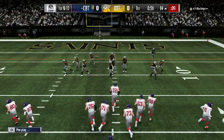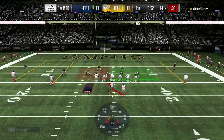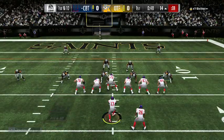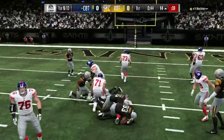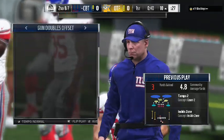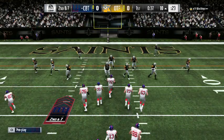A real field flipper there as all of a sudden they've got a first down in the red zone. A first carry for the former Nittany Lion. This is Saquon Barkley. And he'll get this one down to about the 10-yard line. Give him 3 on first down. It'll set up a 2nd and 7.